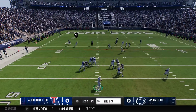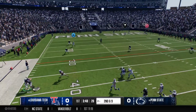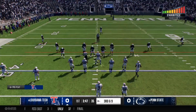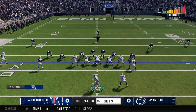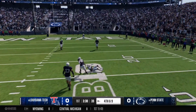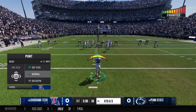He wants to throw here on 2nd down. Buys a little time with his feet. Quarterback tried to scramble around for a while, but the defense is able to bring him down. Here comes this home crowd as the defense tries to get off the field on 3rd down. And the incomplete pass will bring up 4th down. Louisiana Tech will have to punt.